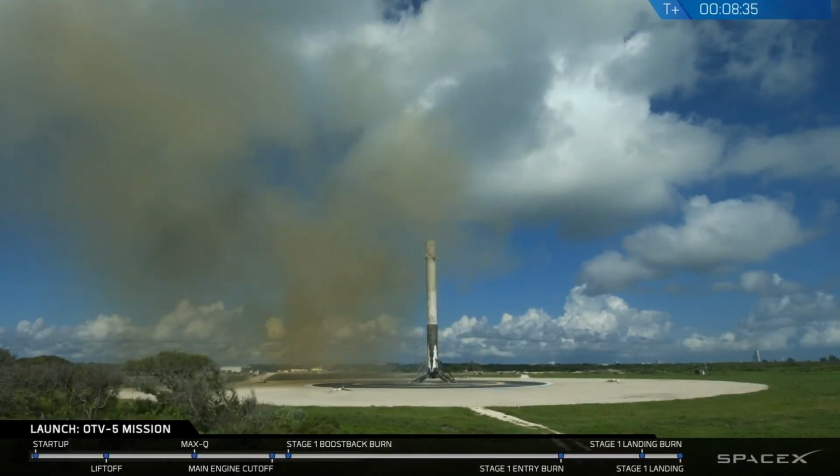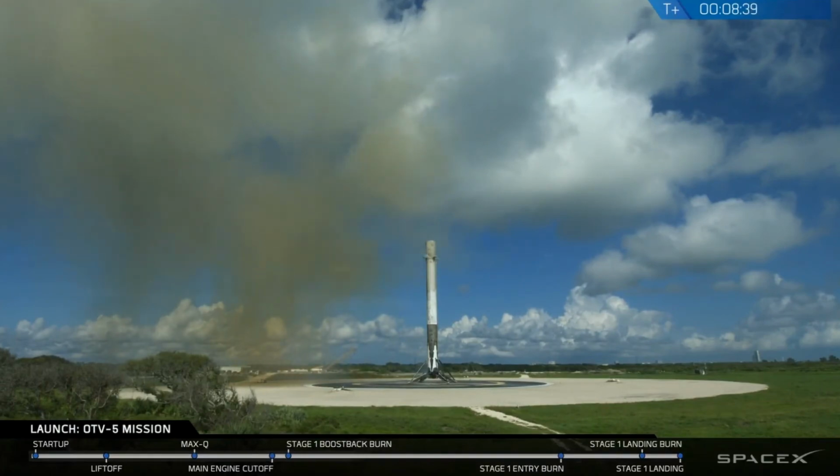At this point, with the successful landing of the first stage, we'll be ending today's webcast. It was a very smooth countdown. Everything proceeded nominally. The weather was looking potentially a bit tricky with those clouds, but ended up being a go. Smooth first stage ascent, smooth second stage separation and start, and then that beautiful landing that you just saw.